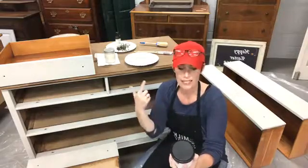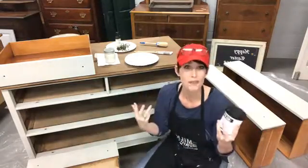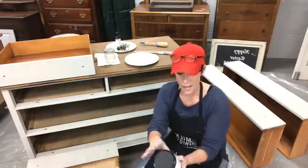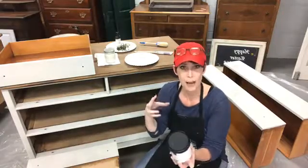It is water-based, it's non-toxic, and it has no odor, so that works great for me with my darn migraines and everything that is going on. But it is a protective and washable finish that provides a low sheen top coat.